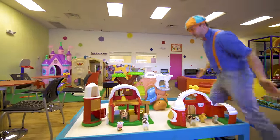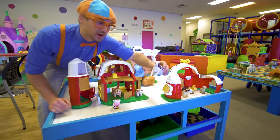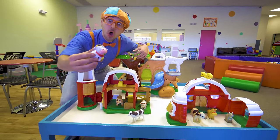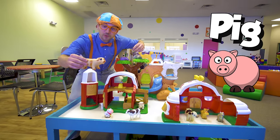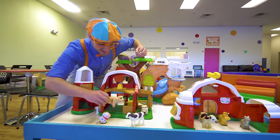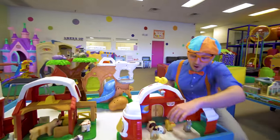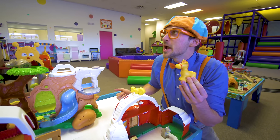Whoa, look. Oh, wow, some farm animals. Ooh, a cow. Moo. Ooh, another cow. Moo. Ooh, a pig. Ooh, and what else do we have over here? Oh, a horsey. Neigh, neigh.